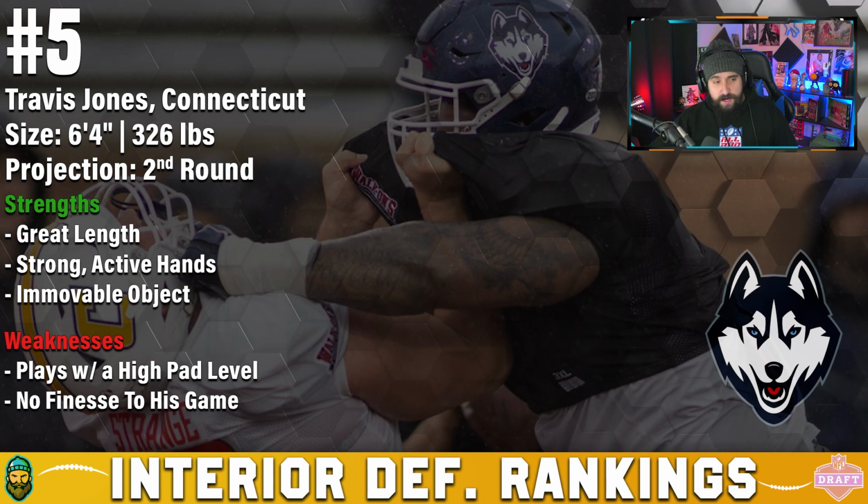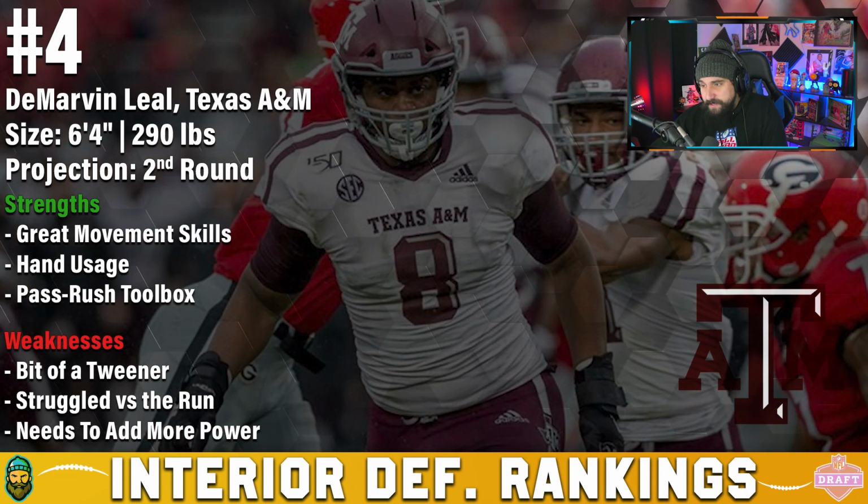At number 4, I got DeMarvin Leal, man, a guy that has been falling. I think if he has a good combine showing, then he could go back to increasing that draft stock. But the second half of the year wasn't ideal. He put on some bad weight because he was playing inside a bit more. And just from a production standpoint, it wasn't what we've become accustomed to when it comes to his play. It wasn't what we saw the year prior.